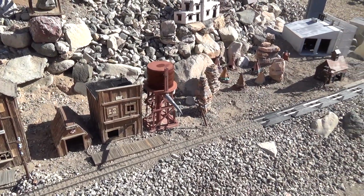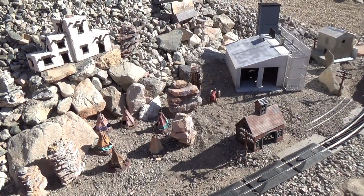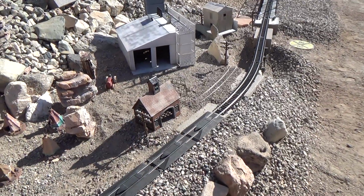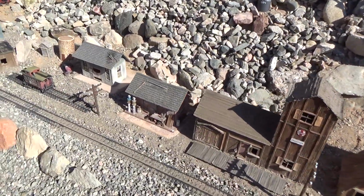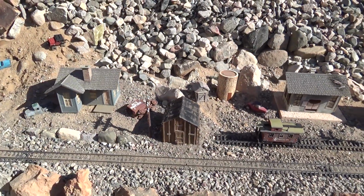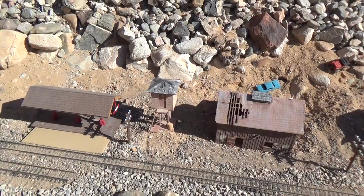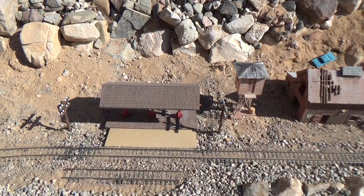I rearranged some of the buildings. I added the Indian teepees, as you can see, and moved a few things around, added a couple of side tracks for display, and moving along I can see the buildings. I replaced them, found better positioning for the buildings, and I kept my passenger station and placed it outside.